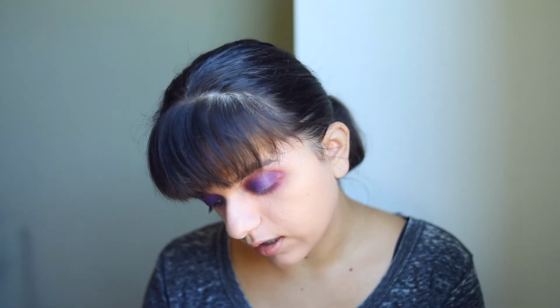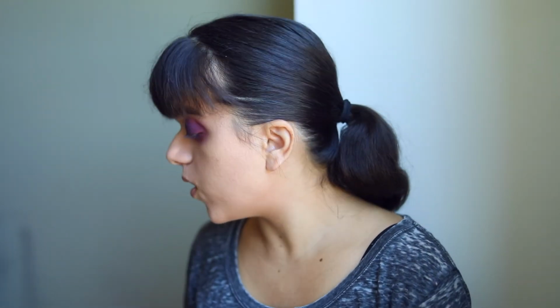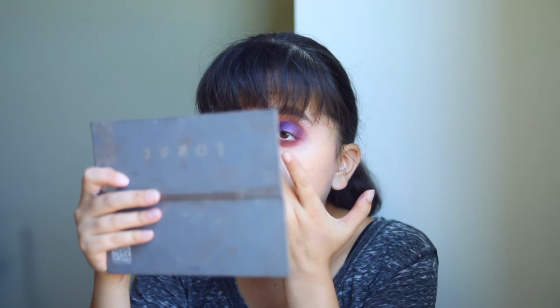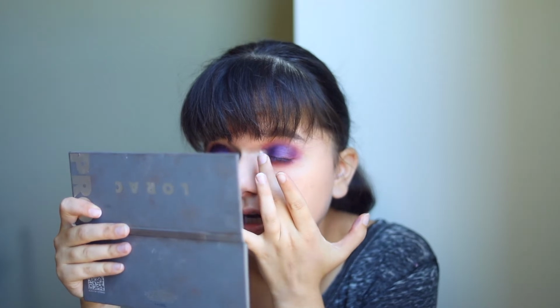Now, what I want to do is a little bit of an inner corner highlight. And to do that, I'm not sure what color I want to use, because do I want to go full on monochromatic purple and use a purple as an inner corner highlight, or do I want to do something else? Oh, I'm not sure. Okay, you know what? Let's just get a little bit snazzy and use this color from the Jaclyn Hill palette, this one right here, and just use that in the inner corner. This is a light pink. I actually haven't used a light pink in my inner corner for a while, so this is a new look, or a semi-new look for me.